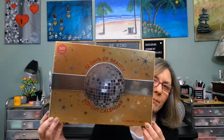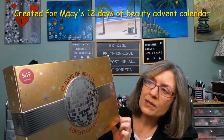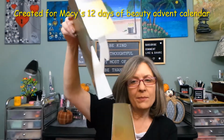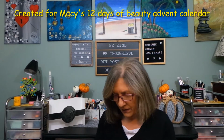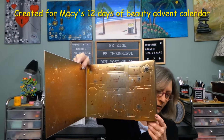I have, from the thumbnail you can see, from Macy's. This is the Created for Macy's area of their website, the 12 Days of Beauty Advent Calendar. Very cute, and it just slips off, and then you have this separately. Cute, and then everything, let's see how this opens side to side, so you can see the calendar.